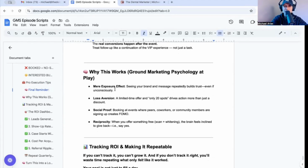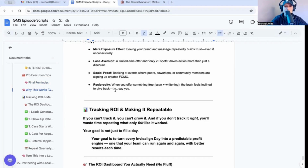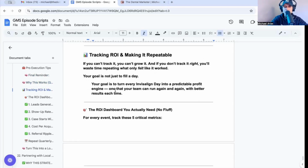It's going to be under this section, the Invisalign Day, and you can just scroll down, exactly what I'm doing right now. And then you can find the scripts on how to follow up the sequence and just copy and paste. I got you covered. Now, you do want to track all of this, right?